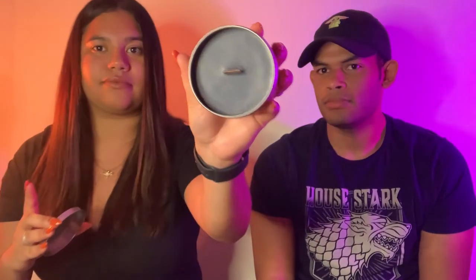It smells like a specific candy. It smells like a candy, and I don't know what type of candy it is. But it is black. Don't say licorice. It's not licorice, is it? I don't know. No, it smells like grapes. Give it to me. I'm gonna crack the code.